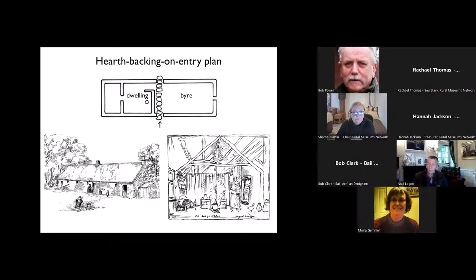And we can see in this particular example that there is a fire back rather than a proper substantial stone partition, but of course they didn't have stone there, they had peat, and this just looks like wood boards. But you can see very clearly that first we'll come in that doorway on the right and turn right into the byre, or left into the kitchen that we see in front of us.